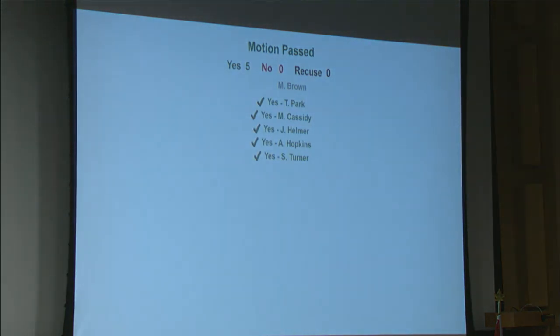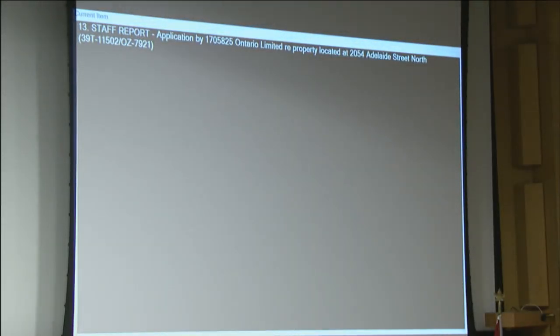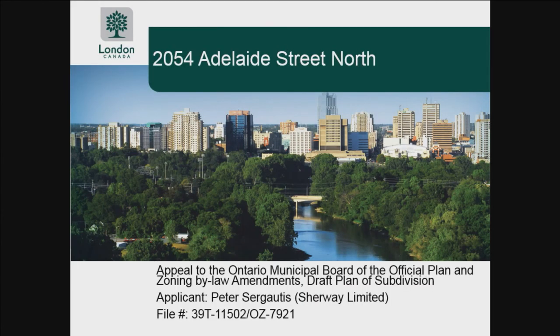Okay, and we'll move down to items for direction, a staff report for a property located at 2054 Adelaide Street North. Good evening, Ms. Posato. The subject site is 2054 Adelaide Street North. It is a 21 hectare.